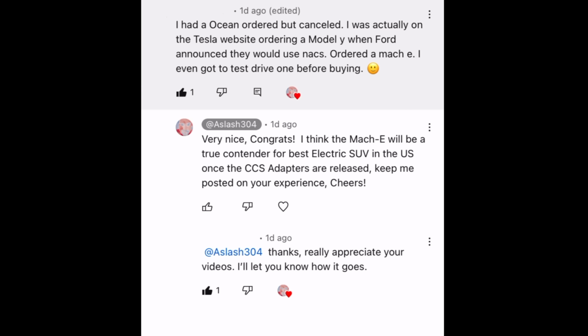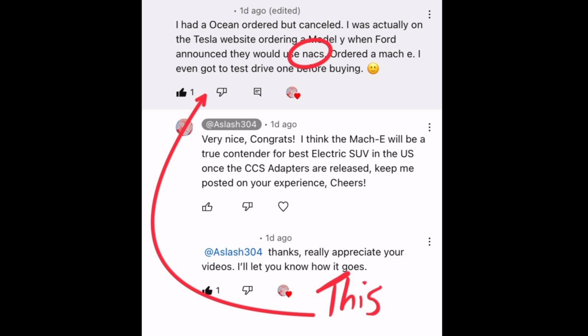I had an Ocean order, but canceled. I was on the Tesla website ordering Model Y when Ford announced they would use NACS, ordered Mach-E, even got to test drive before buying. This is the experience that Fisker Ocean potential owners will need. It is also what happens when you add the NACS connector. The playing field becomes level. The competition becomes comparable. The road trips stop being anxiety-inducing.